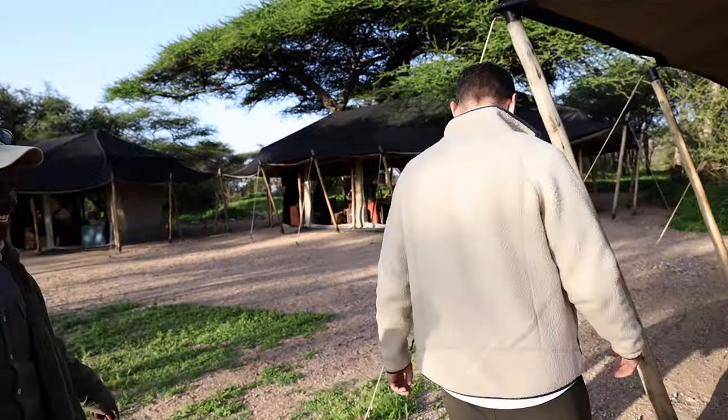I was talking to my guide yesterday as I've been staying here for the last few days. Hello, hello. My name is Bryson. I'm a guide. He thought it'd be a good idea if I joined the chefs early in the morning and learned how to make this local dish called Chips Mayai, or we can call it Chips in Mayai, a dish which is very famous in our country, Tanzania. Let's head to the kitchen.